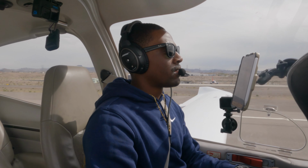Bullhead City Tower, November 877 Uniform Sierra, holding short 16 at Alpha 1, ready for departure. November 877 Uniform Sierra, Bullhead Tower, runway 16, cleared for takeoff. Runway 16 cleared for takeoff, 877 Uniform Sierra. Alright, we're cleared for takeoff, parking brake off, electric fuel pump is on, landing light is on. We can turn the taxi light off and we can go to our map.